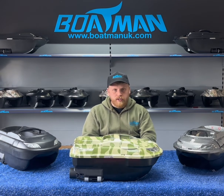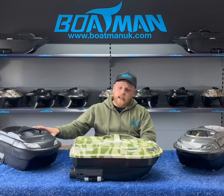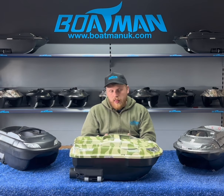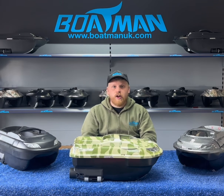So regular prices, all boats are all the same price regardless of the colour. So we're going to be offering them black, in the traditional Avro Vulcan colour, and carbon fibre. No difference in price. The basic model will retail at £375 and the GPS model is going to be £625.